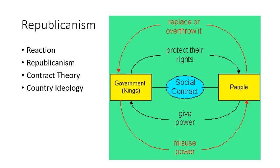Once again, this goes into things like contract theory, that the government is there by the consent of the governed. The governed are the people who decide what the government is going to do. And then, of course, it also ties into country ideology. Remember that way back, which is that whole suspicion of an excessive centralized government and this insistent need for some sort of virtuous citizenry to be our representatives, but also that the citizens as a whole should be voting to better the country.